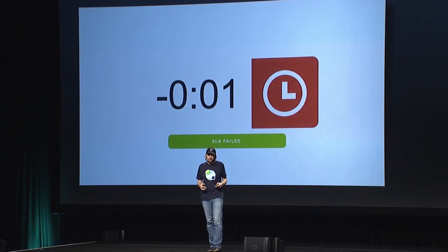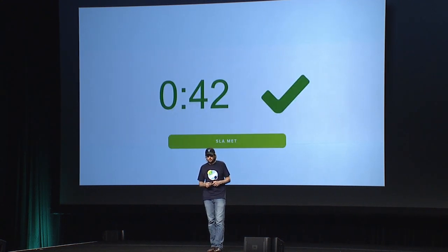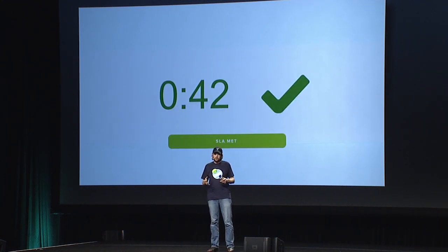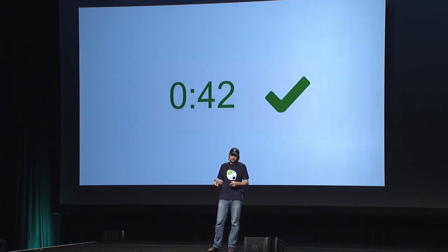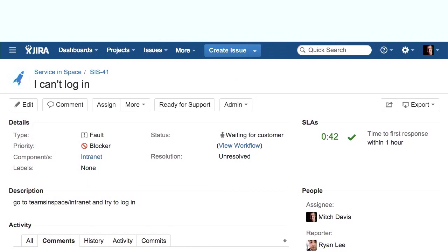Of course, once I've finished that issue, I can see if it overall missed a given SLA or if it hit. And those SLAs are not just in the queue interface, you can also see them on the view issue screen. So when the IT team is looking at an individual issue, they can very, very quickly and easily see it's the thing that pops out of the page immediately as to where that issue is at for those given contracts they have with the business.